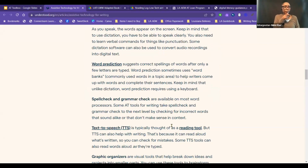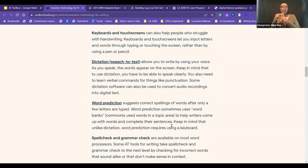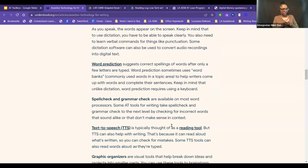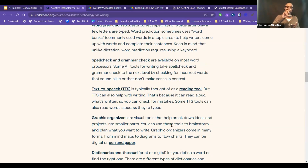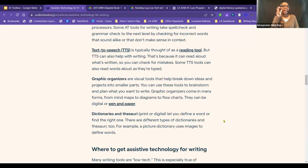Word prediction. So when the student is typing, we all use word prediction whenever we type on our cell phones. So that's also an accommodation. And then using spell check or grammar check, using text to speech to be able to hear back what you type. That also can be an accommodation. And then of course, for those visual learners, using graphic organizers to organize your thoughts and ideas.